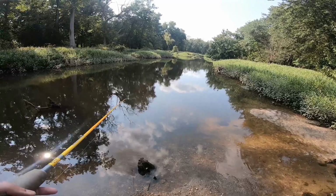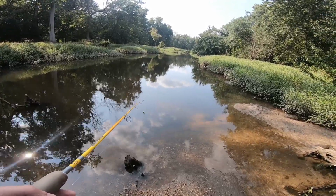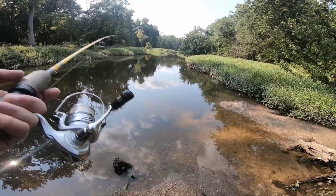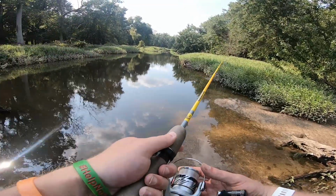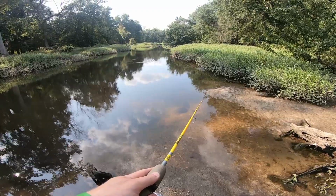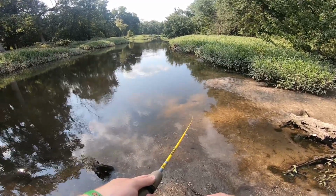Gonna keep throwing the Crickhopper for the time being. It's been doing pretty well. So I think that's a good option for right now. Just keep sticking with it. Just a little insect imitation.